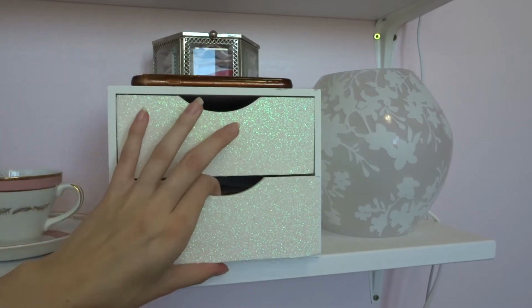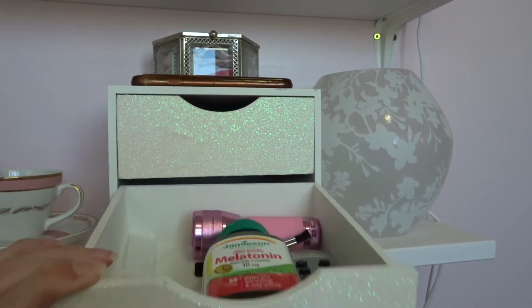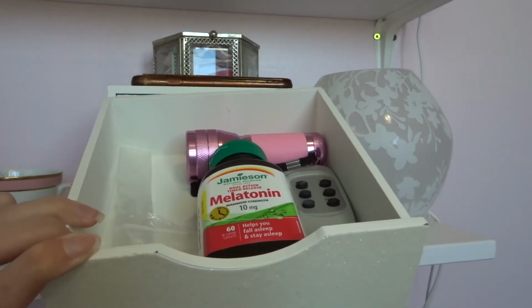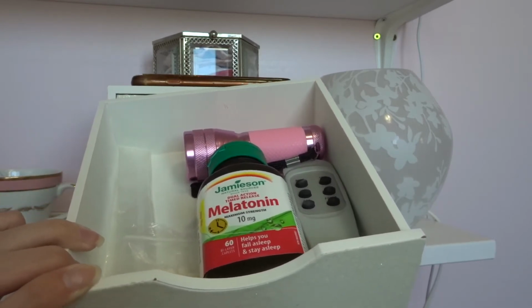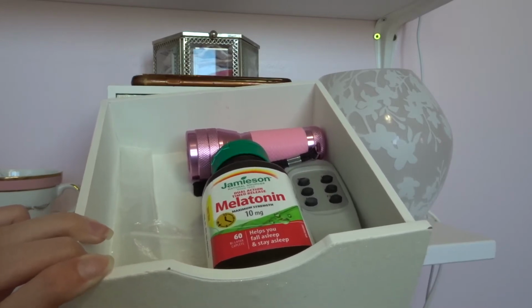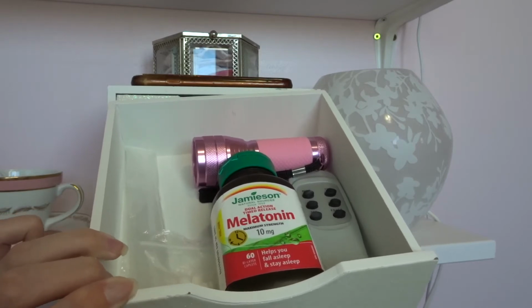And then in this bottom one here, I usually keep like vitamins that I take. I know it looks kind of sketchy. They're pills in plastic bags, but I swear it's vitamin D. I got a little flashlight, and this remote control on the right side here is actually for my space heater. That is an absolute lifesaver in the winter because I live in Canada and it gets freaking cold.